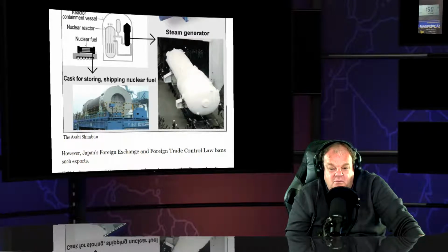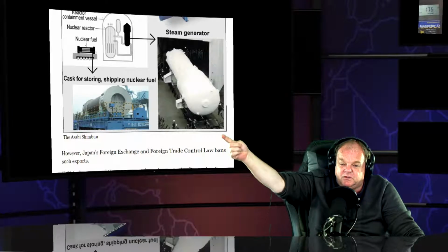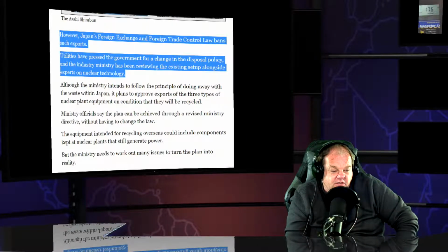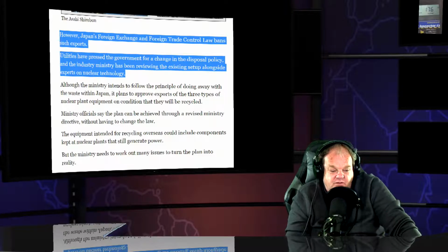So they're talking about all the steam generators, which are highly radioactive. The casks for storing and shipping nuclear fuel are highly radioactive. They want to recycle that into forks and knives and toys for your children.